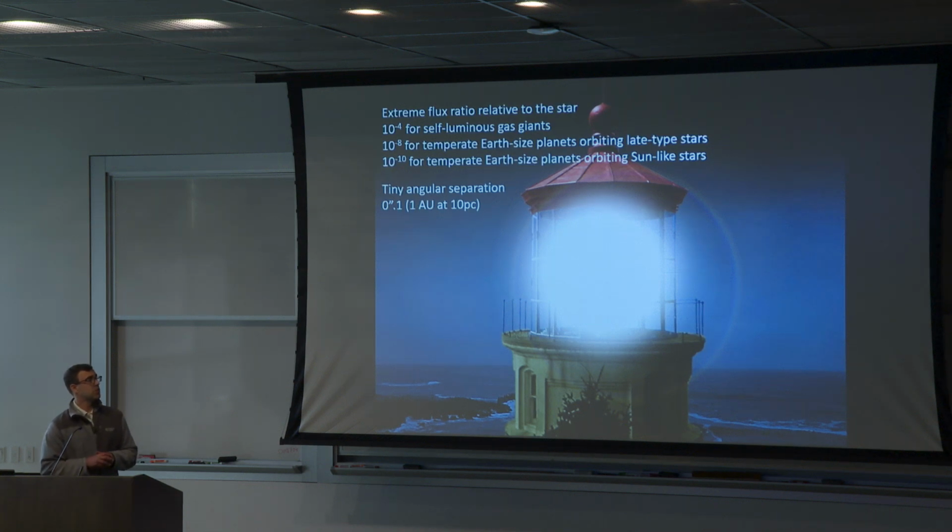So the typical contrast ratios one has to deal with range from about 10,000 to 1 in the most optimistic, easiest cases of self-luminous gas giant planets, the size of our Jupiter but much warmer because it's young and still contracting and releasing that energy in the form of radiation, to 10 to the minus 10, so one part in 10 billion, which is the reflected light that we would receive from the equivalent of the Earth orbiting a star like our Sun. So that contrast ratio is compounded by the fact that those planets are close, angularly speaking, to their star. So 1 astronomical unit, the distance from the Sun to the Earth, at 10 parsec, which is about 30 light years away, is only an angle of 0.1 arcsecond. Okay, so that's a tiny angle.